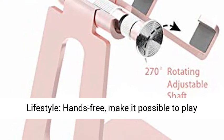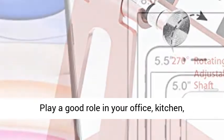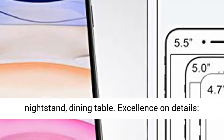Smart lifestyle: hands-free, it makes it possible to play games, use FaceTime and YouTube while charging. It plays a good role in your office, kitchen, nightstand, and dining table.